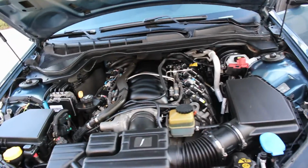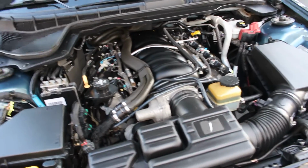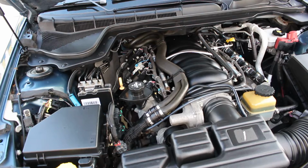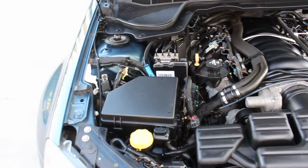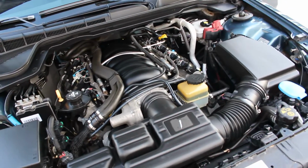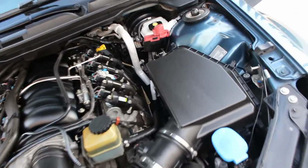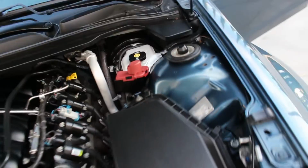Bam! Look at this beautiful 6.0 liter engine, guys. You guys want speed? I got it right here for you. My detail crew did an amazing job cleaning her up, top to bottom, inside out, and here she is. These are the results, folks. GM plate, factory plate. All right, let's get to it.